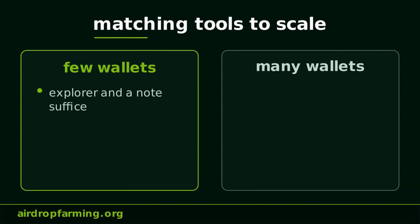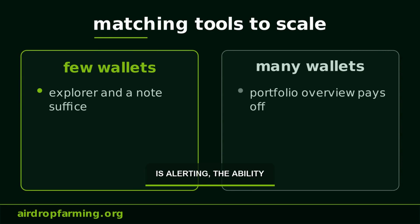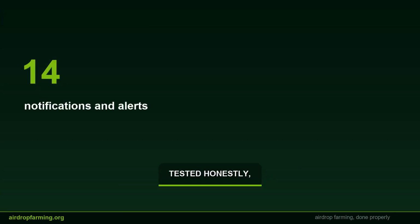Notifications and alerts. One genuinely useful tracker feature worth calling out is alerting, the ability to be told when something actually happens, rather than checking constantly. A good alert setup, a notification when a distribution is announced for an address you hold, or when a season is closing, saves the anxious habit of refreshing dashboards all day. Tested honestly, this is where trackers earn their keep, by letting you stop watching and get on with life until there is a real reason to look.